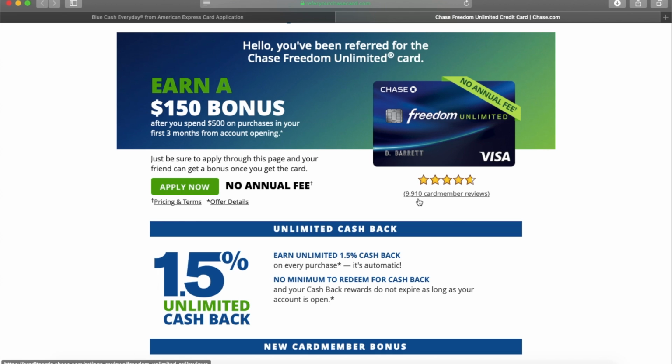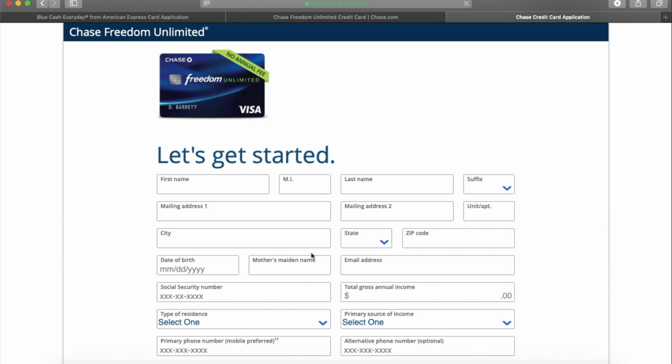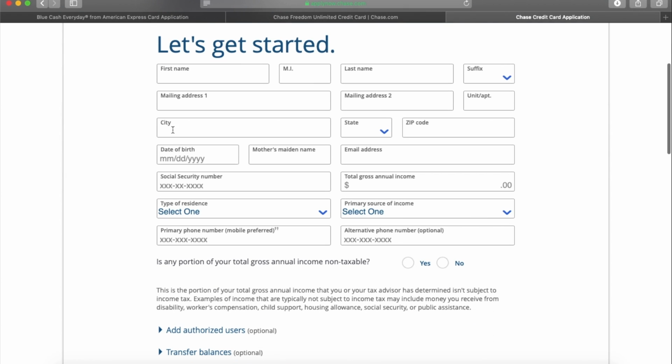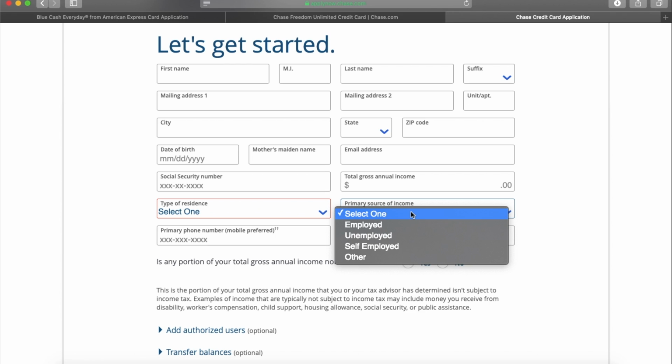As you can see, almost $10,000 reviews, and they're actually pretty good reviews. Maybe 1 or 2 unhappy people around here, but you kind of get the gist of it. And same thing, you hit the apply now button, and you're going to see kind of the same application. Again, no need to go down to the bank, you can do this in the comfort of your home. First name, last name, type of residence, primary source of income, and so on. Okay, so that's it for Chase Freedom.